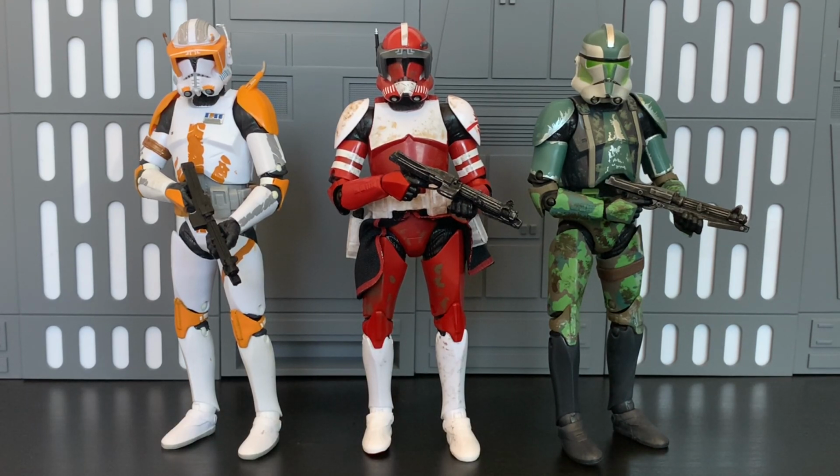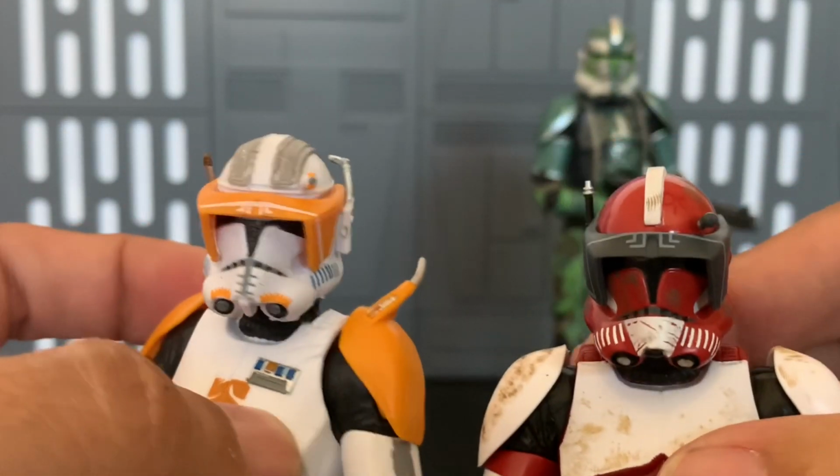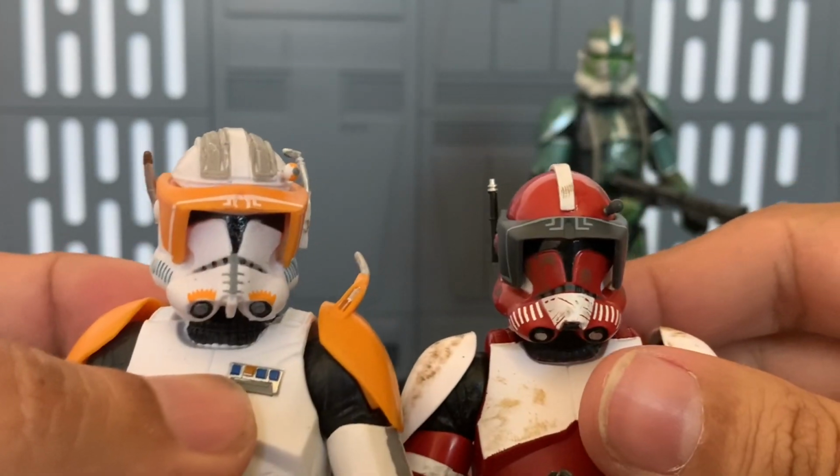Yeah, so these look great. Again, these three clone commanders without swappable heads, or removable mask, rather. So you can see the similarities there in Cody and Fox. Similarities only, though. These are completely different sculpts. So they got the visor there.